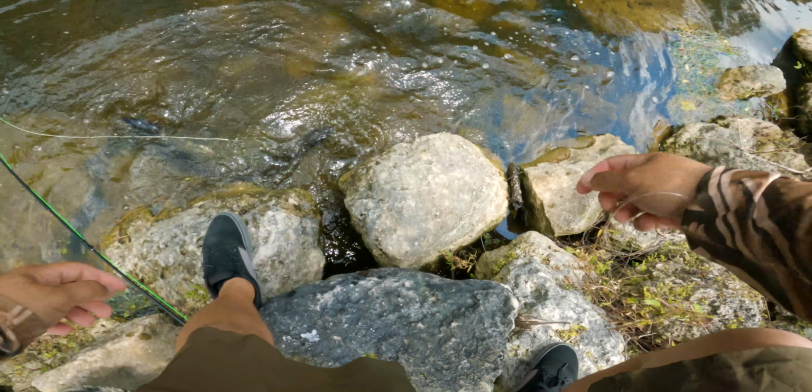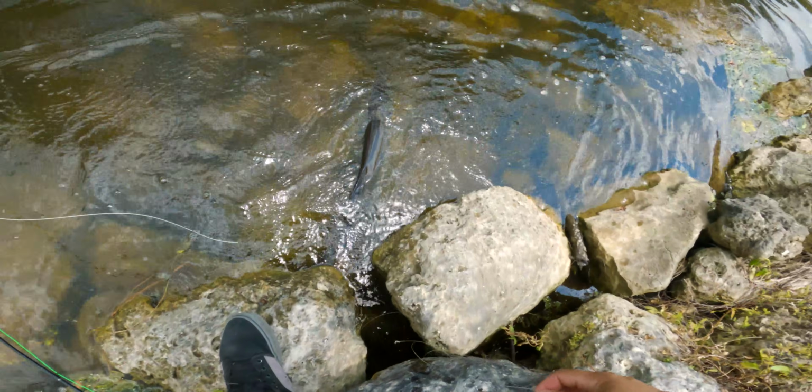Another thing we're gonna look for is structure. Tarpon like to feed on minnows, and minnows hang out in things like grass patches, bridge pilings, rocks. If there's rock piles along the edge of the canal, that is a very good sign that tarpon will be present, because those minnows hang out inside those rocks and the tarpon come cruising up and down those rocks, feeding on those minnows. Oh, I just lost my fly.